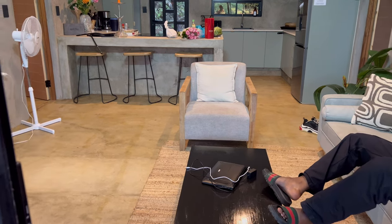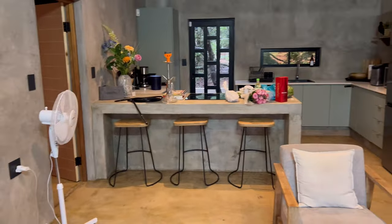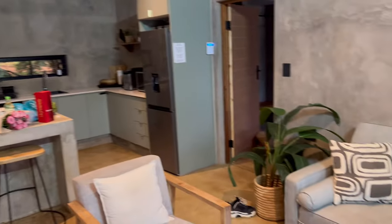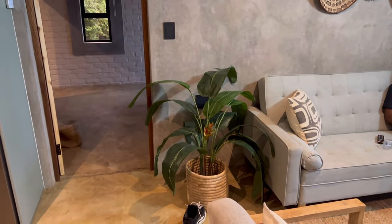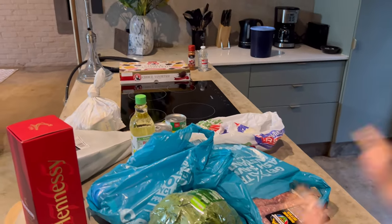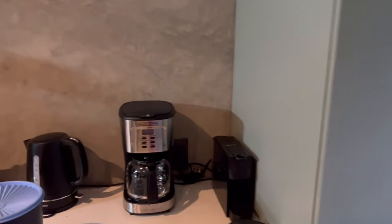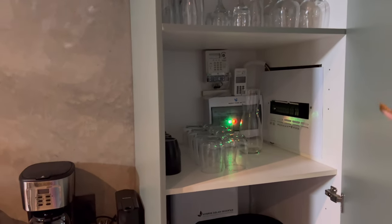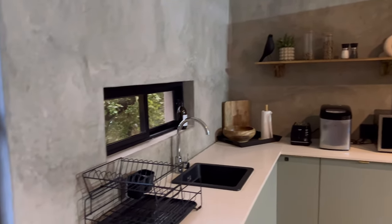So as you walk in from the front door, you come across your TV. It's just an open plan because there's a kitchen there. And yeah, you have your couch, sitting area. There's my baby there. Coming over to this side, we have the kitchen and our mini grocery here, and everything we're gonna need. This is the kitchen. Self-catering vibe. It has everything you need, as you guys can see. It's very cute. Love the designs and everything.